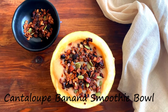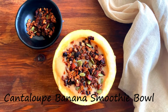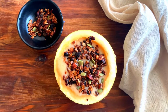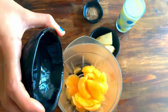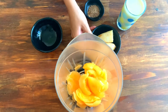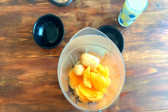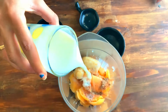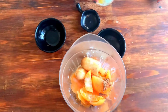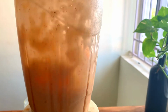So moving on to Friday, it was a super busy day and I had to head out early. So I made a smoothie bowl, cantaloupe and banana smoothie bowl. It's super quick and of course healthy. So to the blender, I'm adding half of the cantaloupe and 1 banana. So I'm using frozen banana here, and I'm adding 2 teaspoons of flaxseed powder and half cup of milk. Blend everything well and your smoothie is ready.